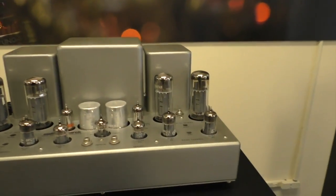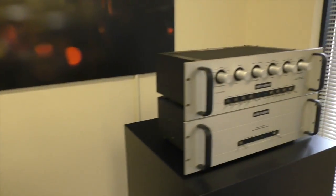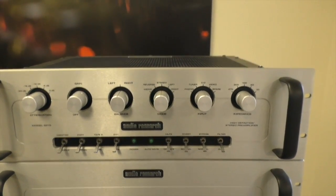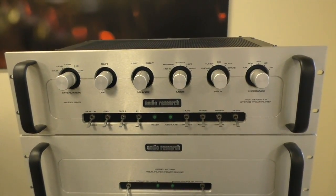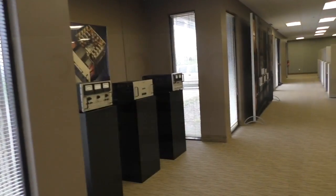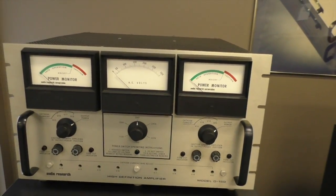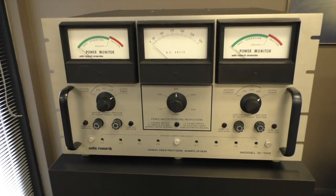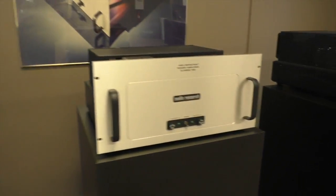Seeing some older products here. Wow, look at this. Early days. SP15. Man, this is when preamplifiers really had lots of stuff you could do. This is when the Audio Research gear looked like it was medical equipment. I like that look, actually. I think it's really cool, but I don't think a lot of women would like this kind of thing in their house.